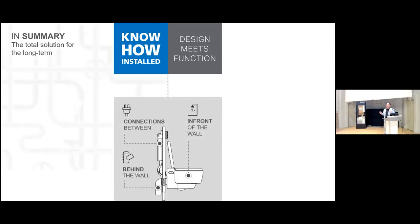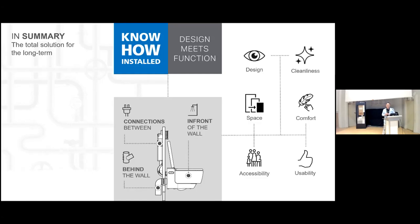Only by combining both can we optimize the performance of the bathrooms, because we are not able to achieve it just with the products in front of the wall. You have to use the product behind the wall to do this, and Geberit has the solution for that. By that, we are able to offer a really good design, cleanliness for your bathroom, and the space that you and your clients need. The comfort level will be really increased, as well as accessibility and usability for every space that you have in the bathrooms.